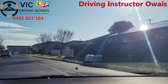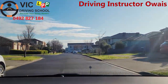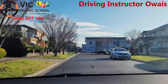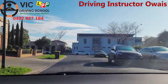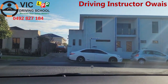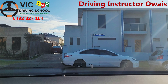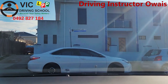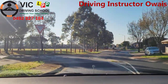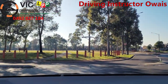Good thing is no indicator. Well, this is the same road. At the end of the street, turn right, please. At the next street, turn right. Indicate again, we stop here, check both sides, no one coming, let go.